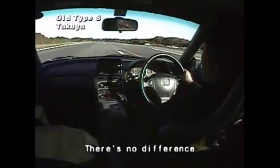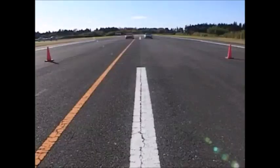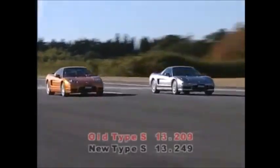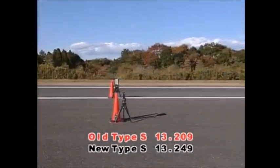Tight race. But the old model takes it by a hair.